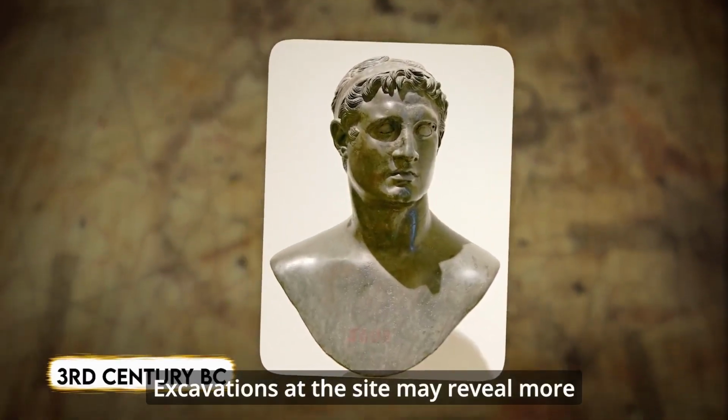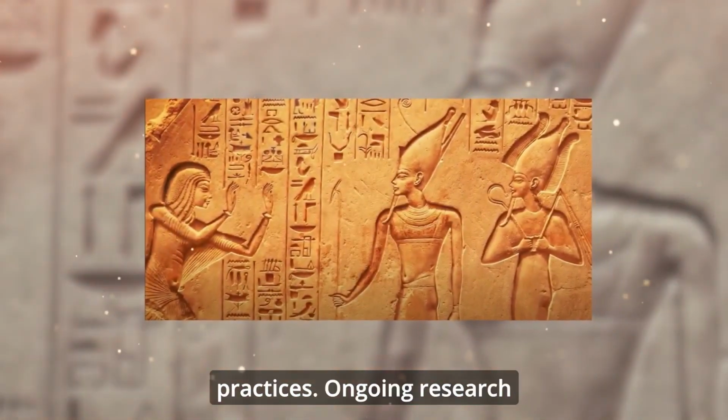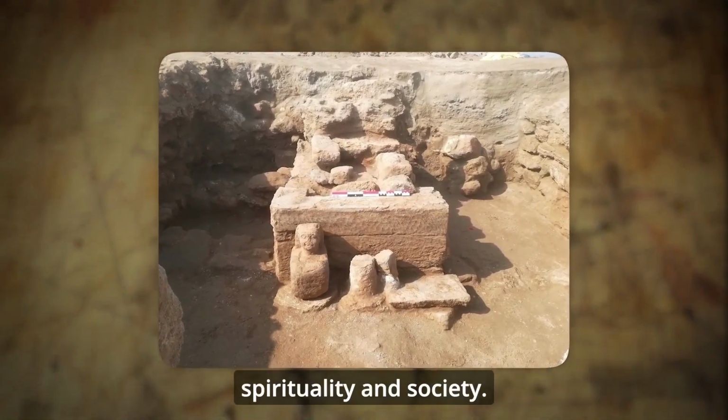Excavations at the site may reveal more artifacts and structures related to ancient Egyptian religious practices. Ongoing research and analysis of the shrine and its surroundings will deepen our understanding of ancient Egyptian spirituality and society.